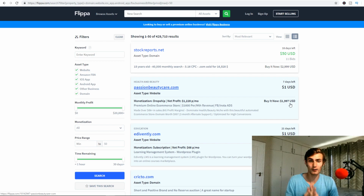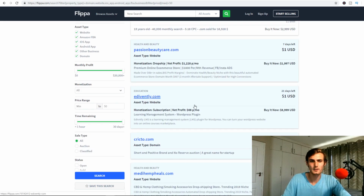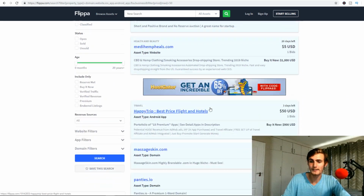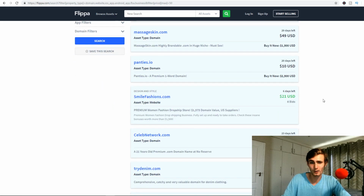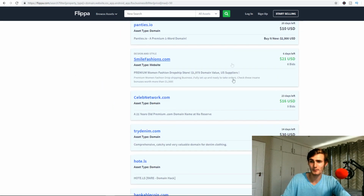As I say, this is really a great way to make money, but it is going to require a little bit of spending to get started. But as the saying goes, in order to make money, you need to spend money. So if you go to the Flipper.com website, you can filter through all the domains and websites, and you can see $50, $49, $21, $16. Here you can see some of the cheaper websites.